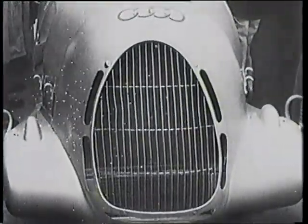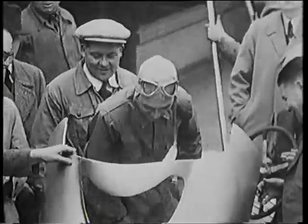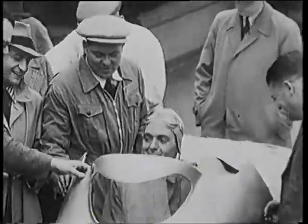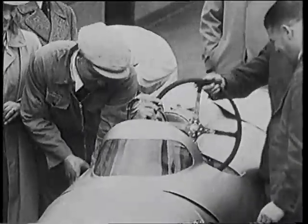At the end of April, there's a test day at Avus for the new banking on the North Turn. Bernd Rosemeyer settles into his car, and Ernst von Delius hands him his steering wheel.